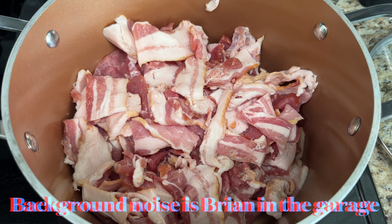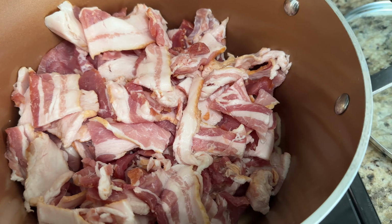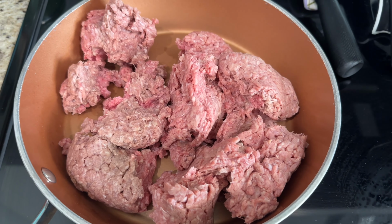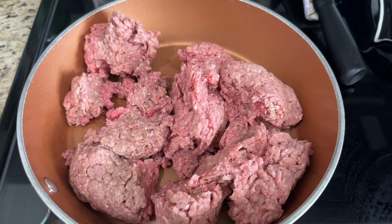There's the bacon pieces all cut up. I just turned the burner on. That's gonna take a while. And over here is the ground beef to brown, and that one's been turned on. And the pizza crust is in the oven.